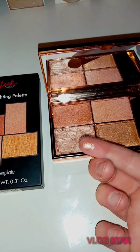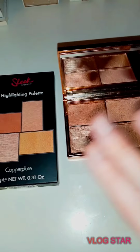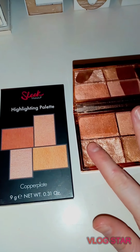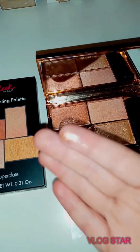So I used a little bit of setting spray and I just patted it down with one of these. Yeah, I know it's not the best. I'm just gonna let it dry out and see how we get on. But look how glittery and gold that looks.